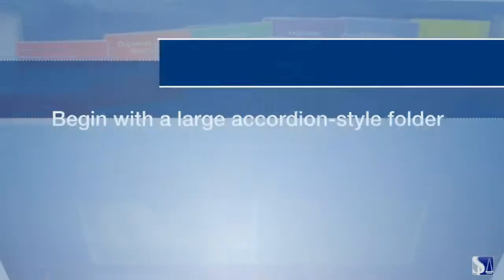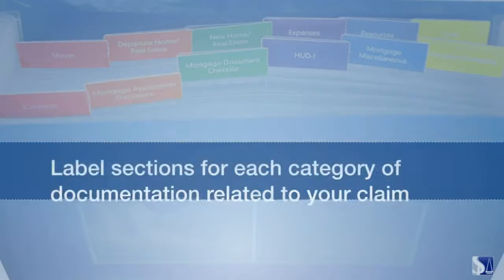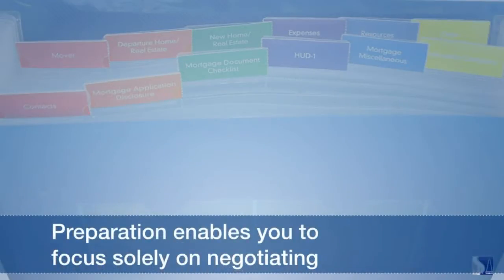Begin with a large accordion-style folder, the kind with lots of dividers inside. Each section should have a label, but if not, you can purchase them separately. You will maintain a section of the folder for each category of documentation related to your claim. Spending a few dollars in preparation for the settlement process is well worth the money. It enables you to focus solely on negotiating your settlement and not on shuffling through piles of documents.